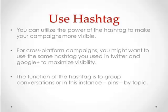Use hashtag. As with Twitter and Google+, Pinterest also uses hashtags. You can utilize the power of the hashtag to make your campaigns more visible. For cross-platform campaigns, you might want to use the same hashtag you used in Twitter and Google+ to maximize visibility. Hashtag is a way of adding metadata to your pins. The function of the hashtag is to group conversations, or in this instance, pins, by topic.